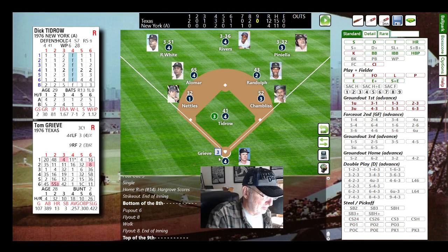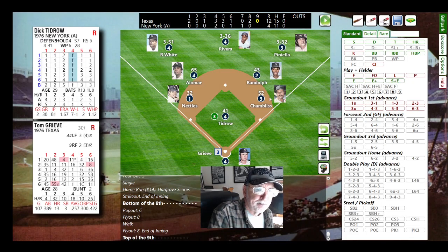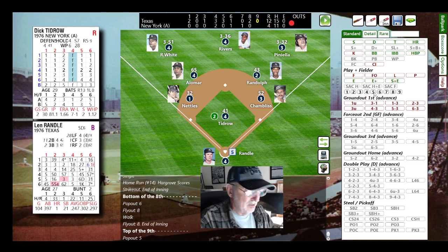Tidrow is going to face Tom Grieve. Grieve today, how's he doing? I'll tell you the score, 12-4. You can see it on the screen, hopefully. Tom Grieve is 1 for 3 today with an RBI. Here's a pitch from Tidrow, and it's a 25, which will be popped up left side. Yep. Nettles in fair territory. Alomar. Nettles calls him off. 1 down.